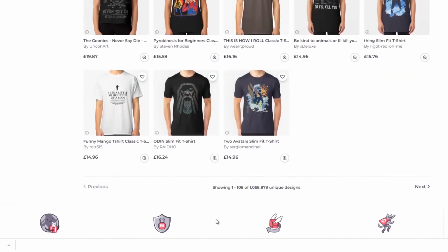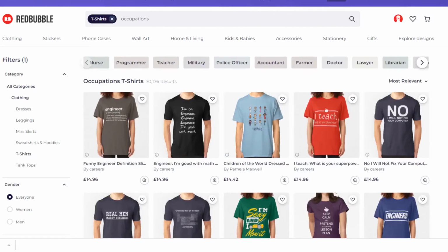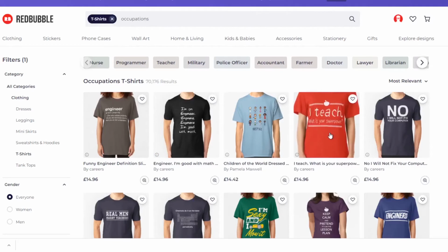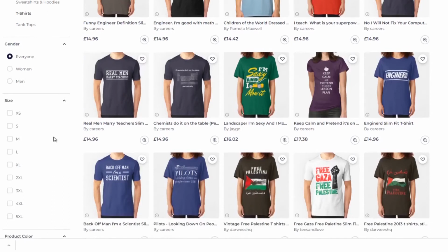The most popular t-shirts have to do with pets. People love their pets. Or hobbies and occupations. They're really big. Engineers love buying t-shirts. Teachers love buying t-shirts. So you'll find a lot of occupation-based t-shirts. People love buying them. You'll buy them as a birthday present for somebody, or if somebody's changing jobs. Scientists, pilots, anything that's going, just put it on a t-shirt. And nursing, yes, nurse is a very big niche. Nurses, yep.